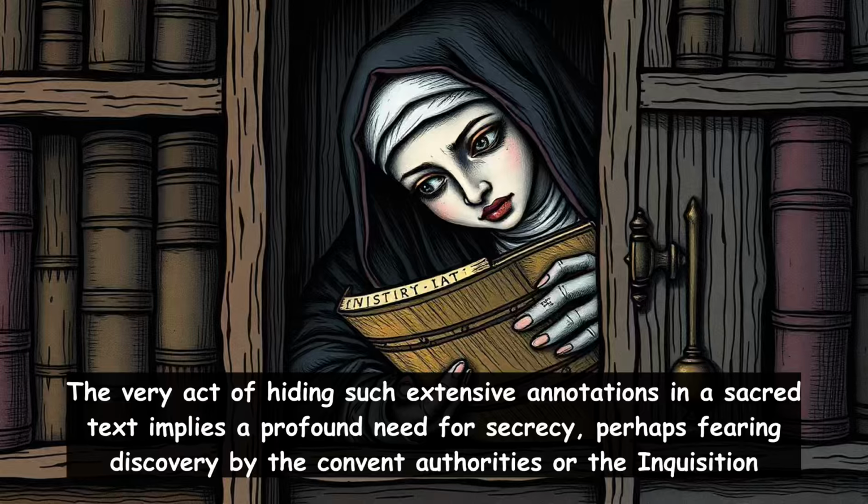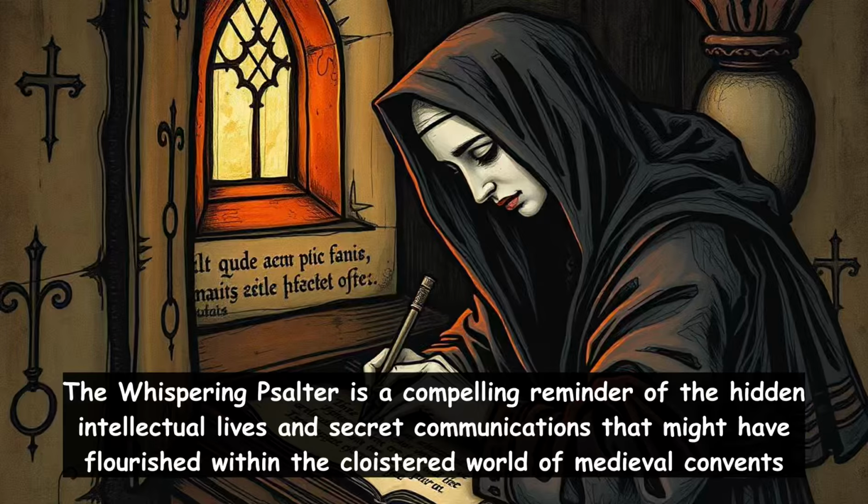The very act of hiding such extensive annotations in a sacred text implies a profound need for secrecy, perhaps fearing discovery by the convent authorities or the Inquisition. The Whispering Psalter is a compelling reminder of the hidden intellectual lives and secret communications that might have flourished within the cloistered world of medieval convents.